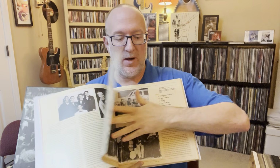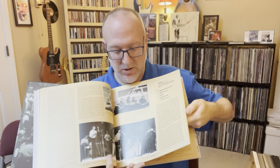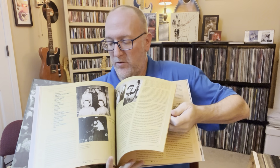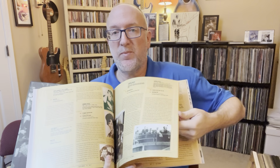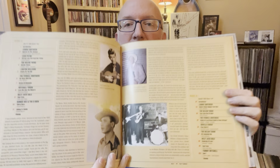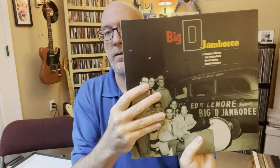This is just awesome. And you get to hear all of this early rockabilly type stuff, a little bit of country. All this stuff was broadcast on the radio. And again, just look at the presentation. Look at the quality of the book. Massive. And then you've got, of course, the music. Let me show you the CDs here.